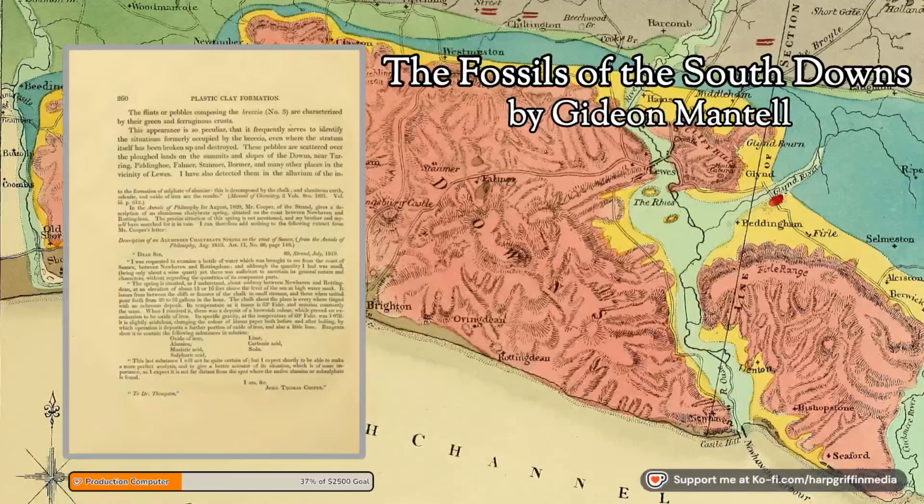When I received it, there was a deposit of a brownish colour, which proved on examination to be oxide of iron. Its specific gravity at the temperature of 60 degrees Fahrenheit was 1.076. It is slightly acidulous, changing the colour of litmus paper both before and after boiling, by which operation it deposits a further portion of oxide of iron, and also a little lime.